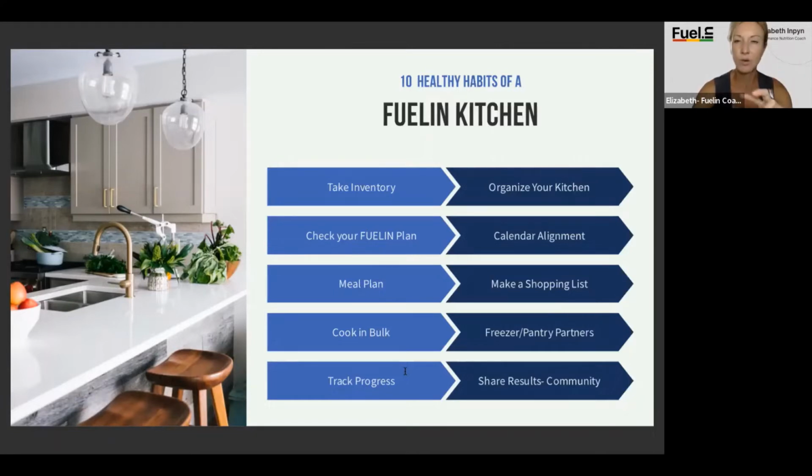and this kind of goes along with the fourth point, calendar alignment. What days are higher calorie, higher carbohydrate days? What are your protein requirements for the week? Do you have any special sessions that are going to need extra hydration, extra fueling? Looking in your pantry, do you have enough of those staples? Do you have enough Picky Bars or gels or chews or hydration mix, whatever that may be?